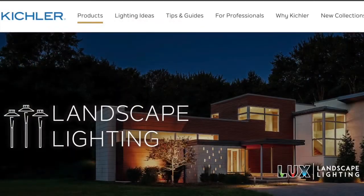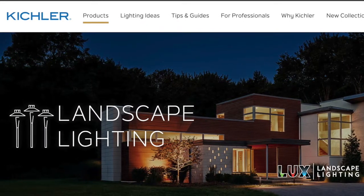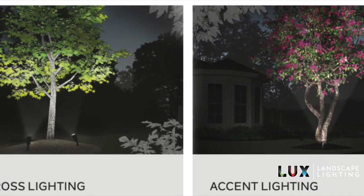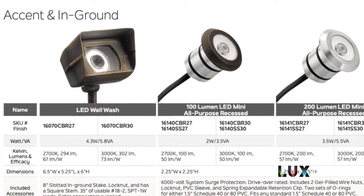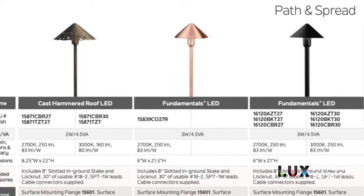We also work with Kichler, which makes a really nice lighting brand as well. Their lights are very sturdy and strong, put out a nice light quality. May not look as attractive as some of the other fixtures we use. They're a little bit plainer, but it is just a great workhorse. And it is a light that comes from China, so that's another option.